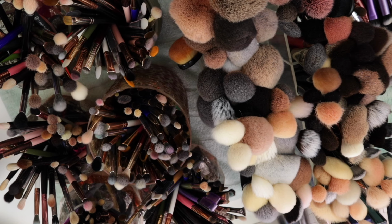So it is time to go through these, keep my favorites, keep some of the things that I want to have on standby, and get rid of the things that maybe have just served their purpose for me. I would say that I am a somewhat picky brush person, and I just find that I have some brushes that I just have because I have them, and I don't want that anymore.